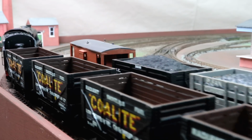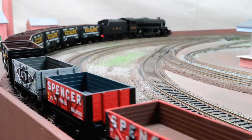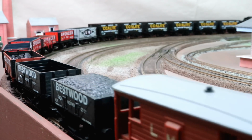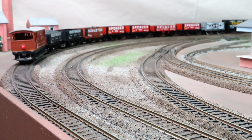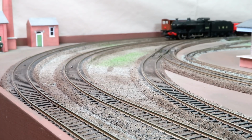Private owner liveried coal wagons had virtually disappeared by the early 1960s, but BR did paint some of its own wagons in the livery of major customers. Some 21-ton hoppers, for example, and I'll show you a late 50s, early 60s train after we visit the LNER.